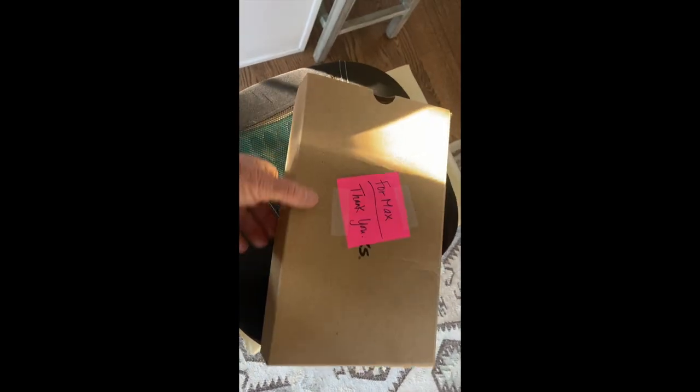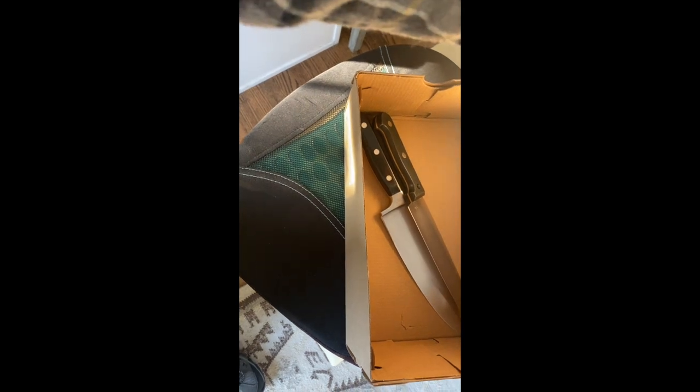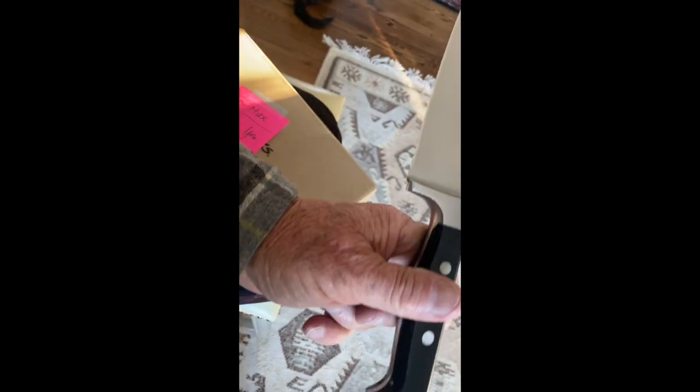Well, I thought I was done with knives until this box showed up. Oh, it only got two tickets in it. That's okay. Two's better than none. We got a, looks like a Chinese chef. Can't tell what this ticket is. Looks like a hinckel. Okay, two more tickets.